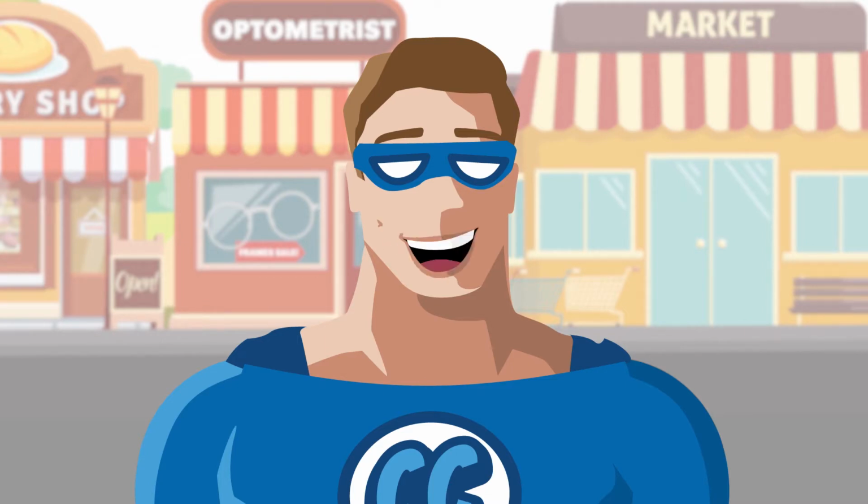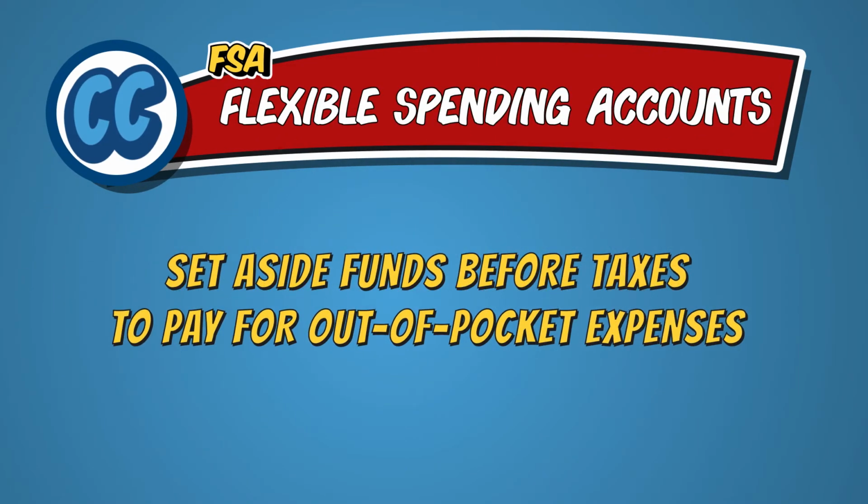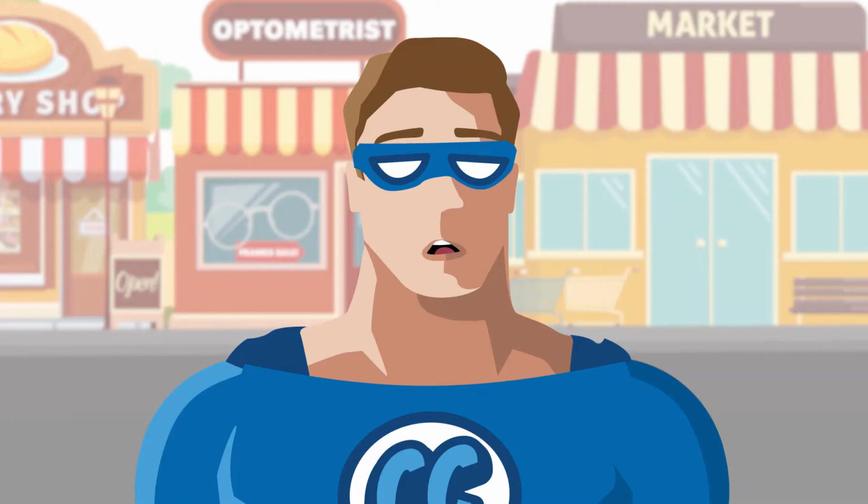A flexible spending account, or FSA, is a great way to save on taxes and set aside money for health and child care expenses. The basics of an FSA are pretty simple. Each payday, you set aside funds before taxes are taken out to help pay for out-of-pocket expenses. You can't spend the money on just anything, though. There are several kinds of FSAs, and they each have their own rules.